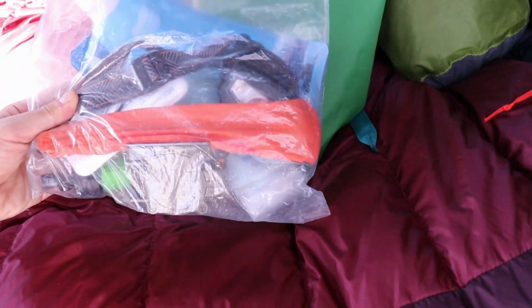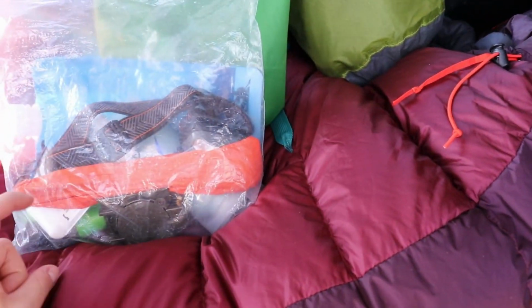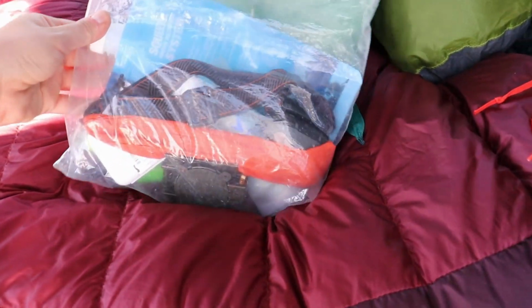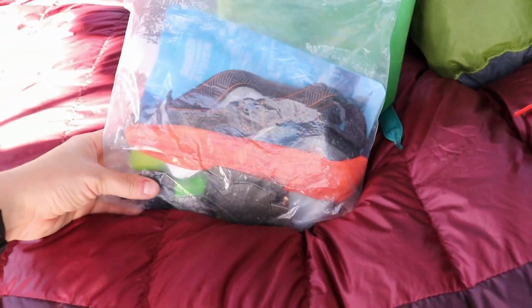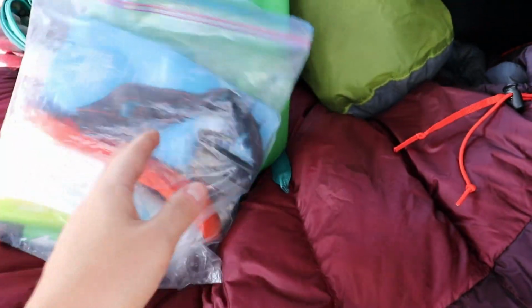This is my Ziploc Essentials bag. This goes with me for every single camping trip. This is where I usually keep my cup, my spoon, my headlamp, a Sawyer Squeeze in case I need the water filtration system, medications, toothbrush, deodorant, and a compass. So this usually will go on every single trip.